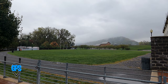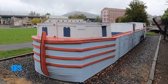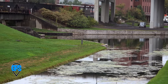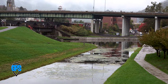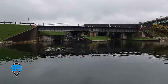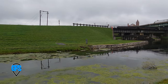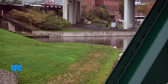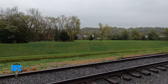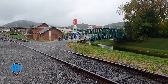On the pathway, you're going the right way if you pass the replica canal boat. From the base of the bridge over the canal, we get the first sight of the marker. You'll also see it from that sidewalk on the right, but you still have to cross the bridge. The approach to Cumberland is on this gravel path. It goes along the very end of the canal.